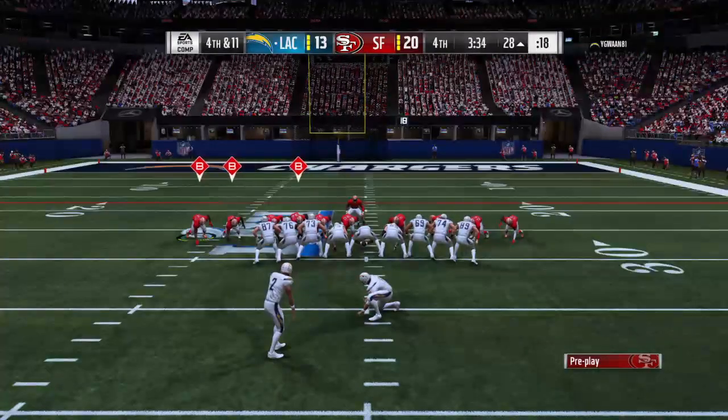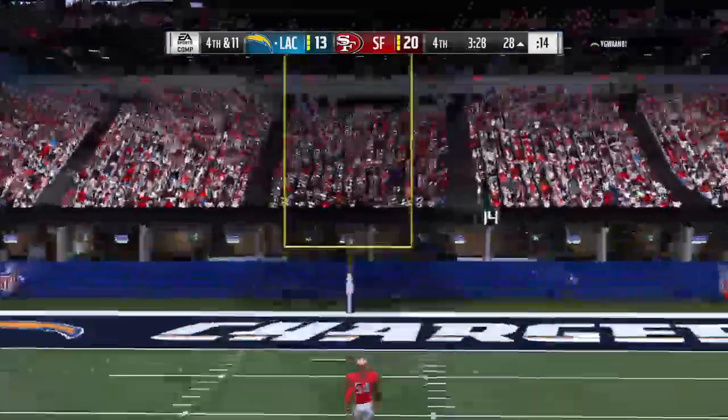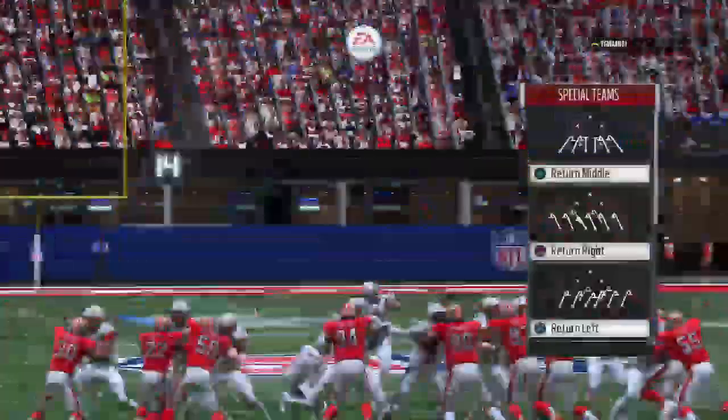So on 4th down, out trots the kicker in a big spot here. From the right hash, this from 45 yards away. And the kick by Rosas is good. And the drive will wind up yielding 3.